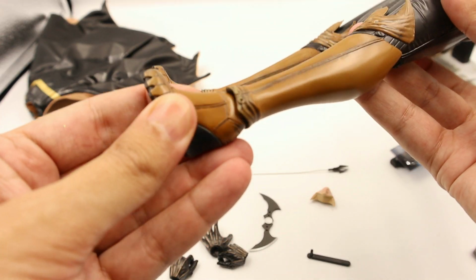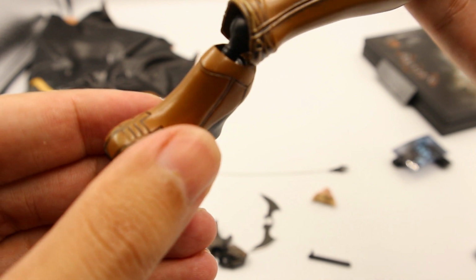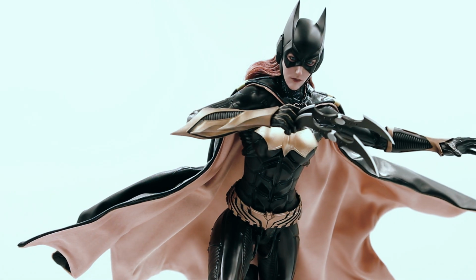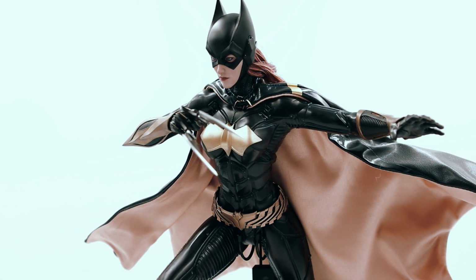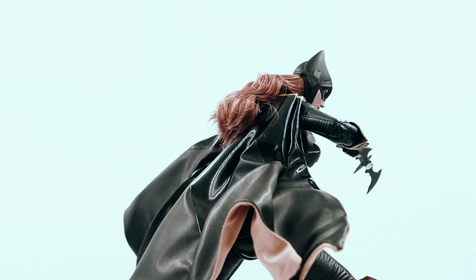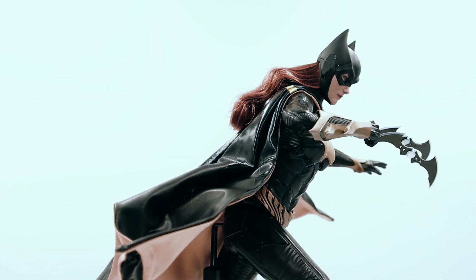There isn't too much articulation in the feet, but if you have a dynamic stand, you can easily put her in an agile position that evokes her aerial combat skill. Overall, the Hot Toys Batgirl figure doesn't just strike a great pose, it holds it as well. The costume is beautifully crafted and filled with multiple segments, while the paint is a mix of solid blacks, subtle metallic sheens, and tarnished bronze.